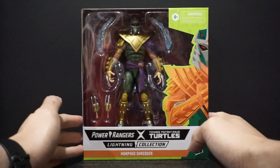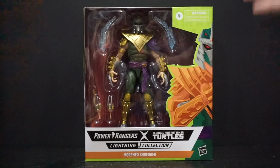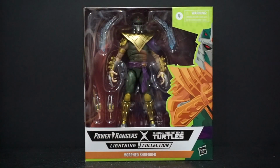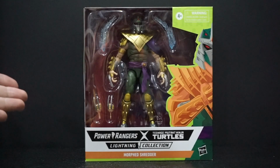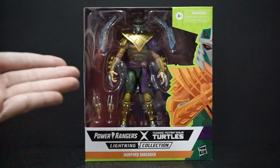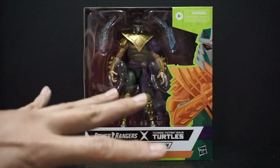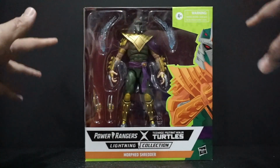So as you can see here, it is in a relatively same box art style as the 2-pack, obviously just slimmed down, but this is a deluxe figure. So that comes with the $30 plus price tag, as most Hasbro deluxe figures do. Does this figure really warrant a deluxe retail price? I don't know. I get it. They have to make their money back from the licensing fees they have to share with Nickelodeon. But anyways, we'll get into that later.